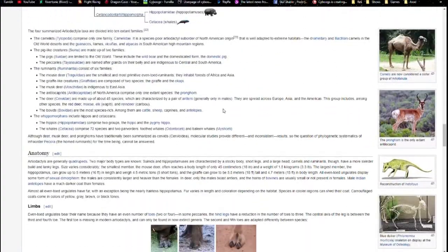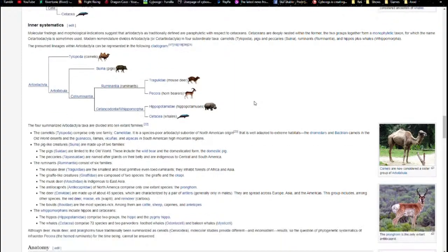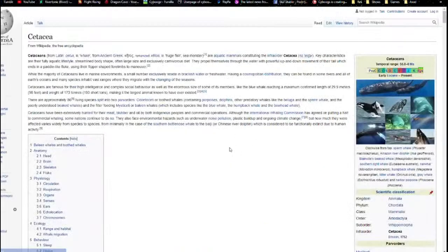That's terrifying, actually. However, there is one problem with the even-toed ungulates. Not all of them have toes, per se. What do they have? Cetaceans, whales, dolphins, are in the even-toed ungulate family.